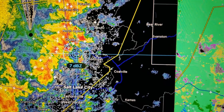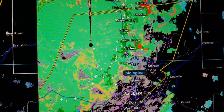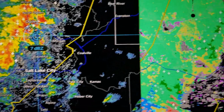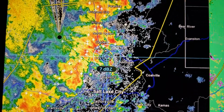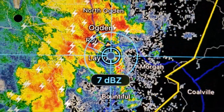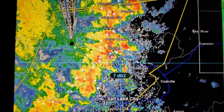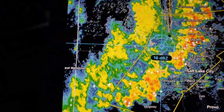Coolio. This radar, the rain is on our doorstep. Seems to be weakening somewhat. There's a little hail to our northwest. But, yeah, taking its sweet time getting here as far as the heavy rain goes, but it's almost here. Looks like the heaviest rain stayed to our north. But we're gonna get a good little shot. And behind it, still some rain behind the main cold front.